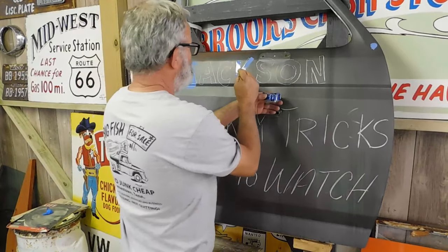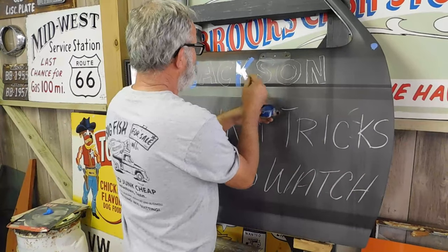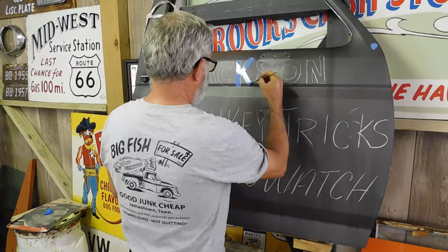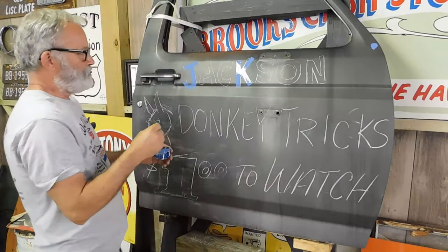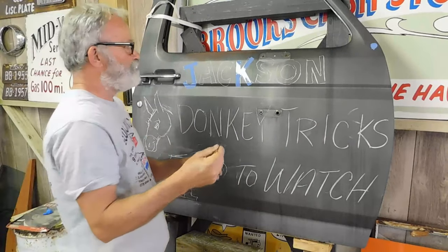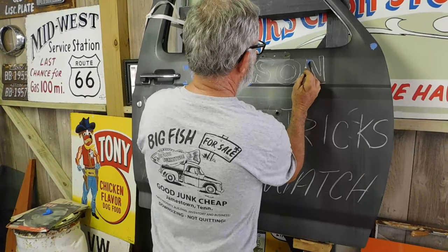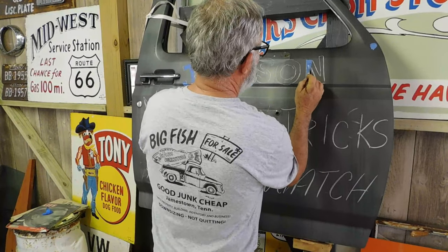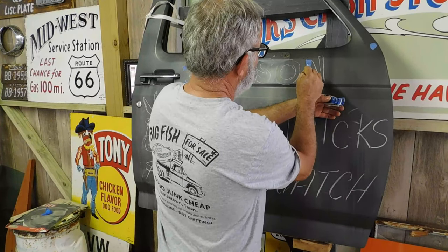Yes. And this is kind of an odd type of little lettering, but I think it'll be alright. Have to go back and forth on it. What are you going to pinstripe it in, Ricky? Black? Maybe black or dark brown, one or the other. That blue paint is pretty good.